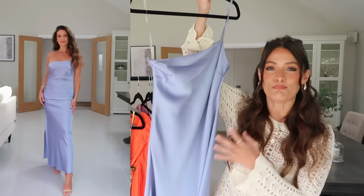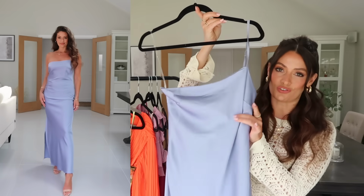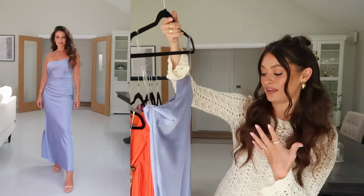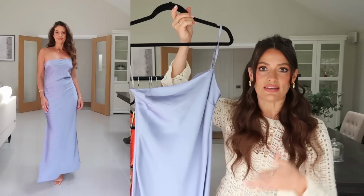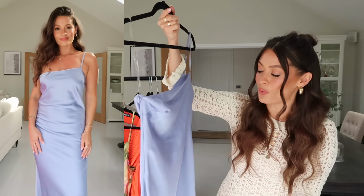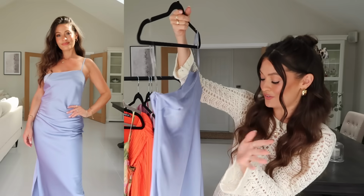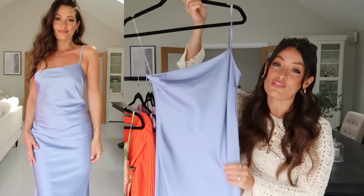And next up is this beautiful blue one shoulder dress, and I just think the colour of this is so stunning. I would say that this one's in between a midi and a maxi length, depending on how tall you are. You'll be able to see in the cutaways where it finishes on me, and like I said before, I'm 5'6". But I think the length of it is really lovely.